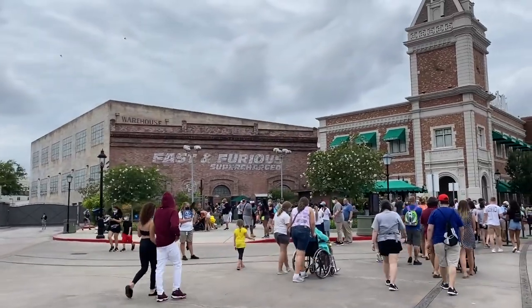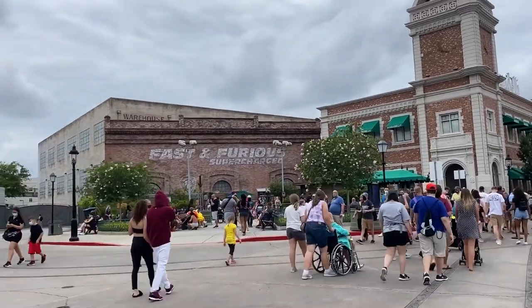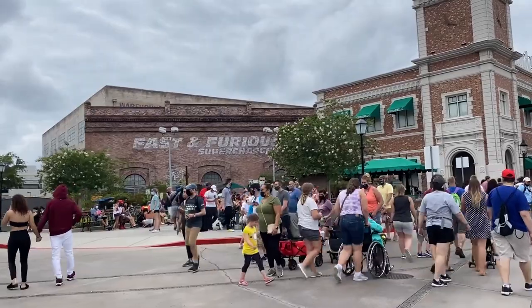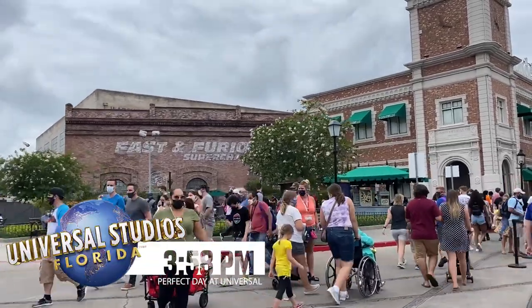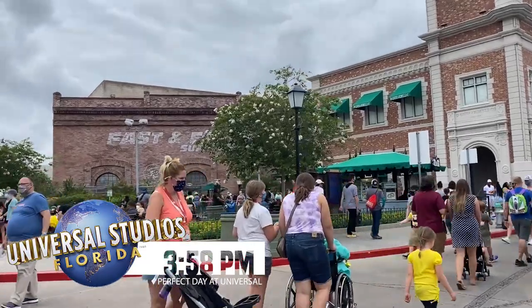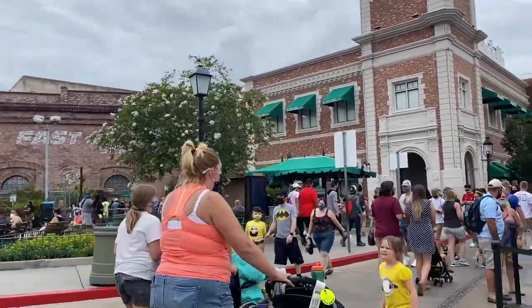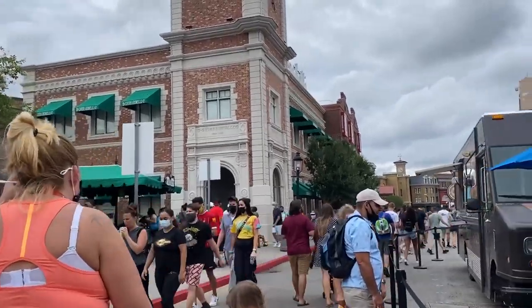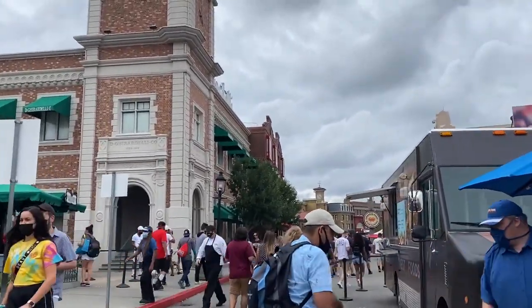They're also still out of virtual line passes for Fast and the Furious. So doesn't look like many other folks will get to ride that. Of course, keep checking back with those virtual line passes. They do pop up occasionally, but I'm glad we did that one earlier, secured that virtual line. And the last time I looked, Harry Potter and the Escape from Gringotts had a 65-minute wait. So we definitely avoided some long waits by hitting those attractions first.